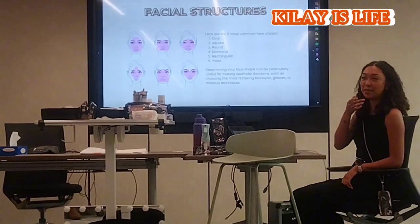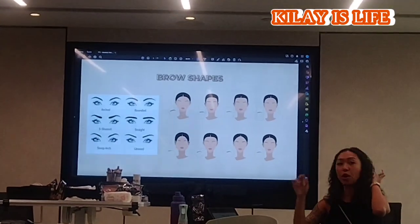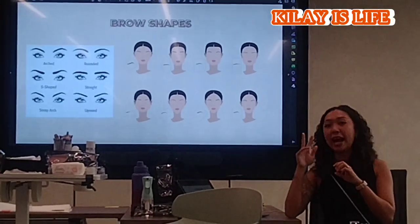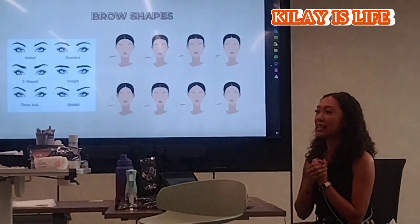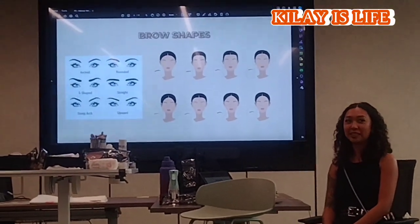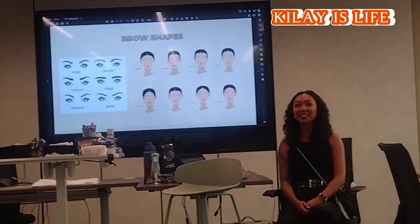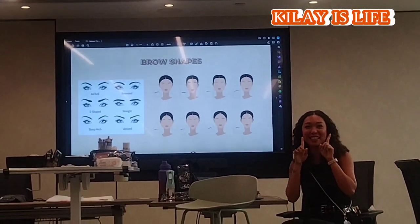So first, everyone has a mirror. Can everyone look in your mirror? Arch, we have rounded. These two are the most common eyebrow shapes, more simple. Then we have the S shape, straight, steep arch or high arch, and then upward. Okay, just shout, what is the most ideal eyebrow shape for you? Straight. Arch. Rounded. The most common, and it's the arch. Measure to my face.